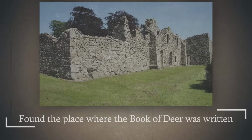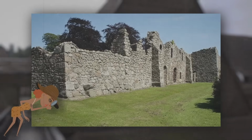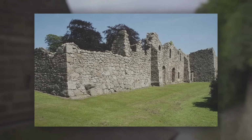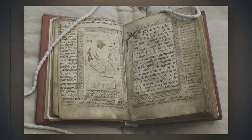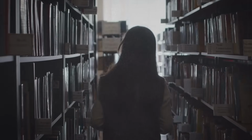Found the place where the Book of Deer was written. Archaeologists in Scotland have discovered a long-lost monastery that is about 1,000 years old. The site appears to be associated with the creation of the Book of Deer, one of the oldest surviving copies of Gaelic writing. The Book of Deer is a unique 10th century collection of gospel texts containing records in Latin, Old Irish, and Gaelic, now housed in the Cambridge University Library.